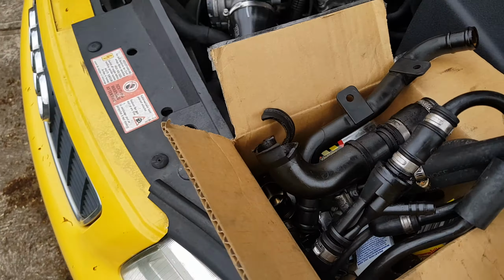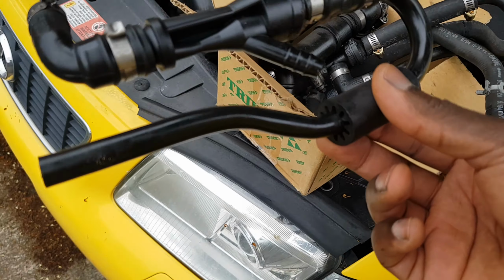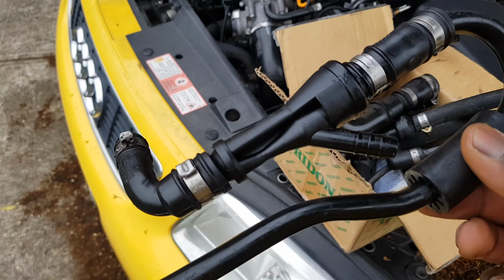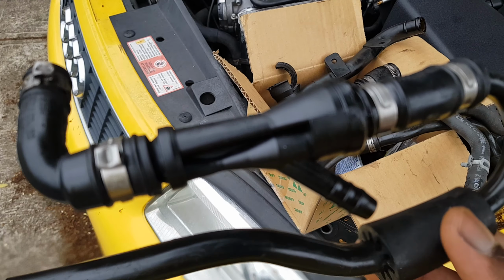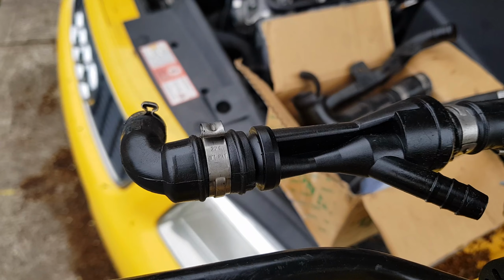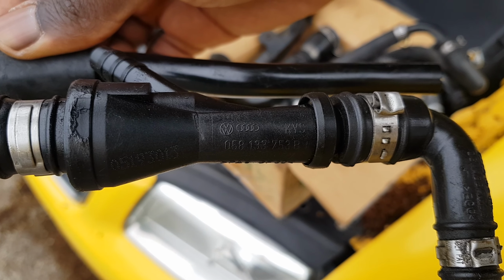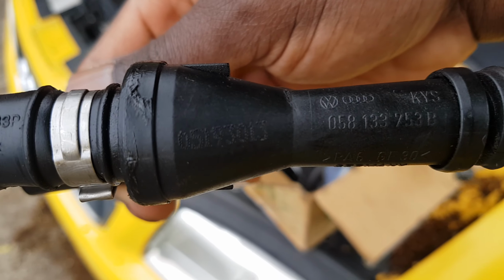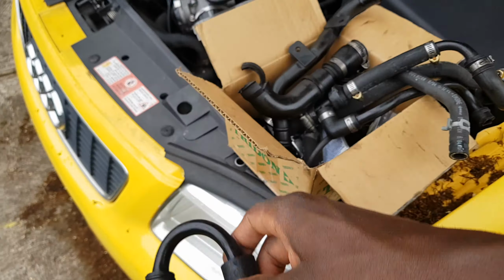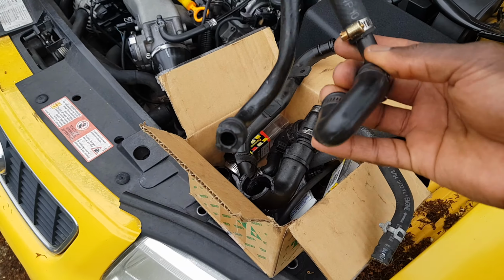Now I've been doing some research. If you've ever looked down there, there's a bunch of pipes. I'll just show them to you anyway. There's this complex looking valve. I think it's a check valve, but a really complicated check valve for Audis and Volkswagens. As you can see here, there are some logos and some numbers. I don't know what they mean; they could be part numbers or serial numbers. So there's one bunch that I've taken out. Another bunch is this one here.